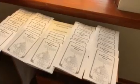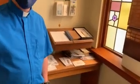When you come in the morning, we will have an usher, but the ushers won't be handling the bulletins. Instead, we ask you to pick a bulletin yourself. We'll have them all set out in this fashion so that you can just take the top one, or top two, depending on the size of your group, and then make your way in.